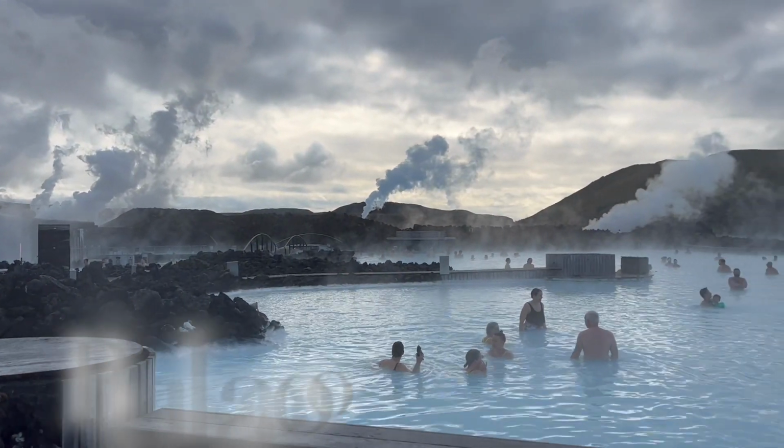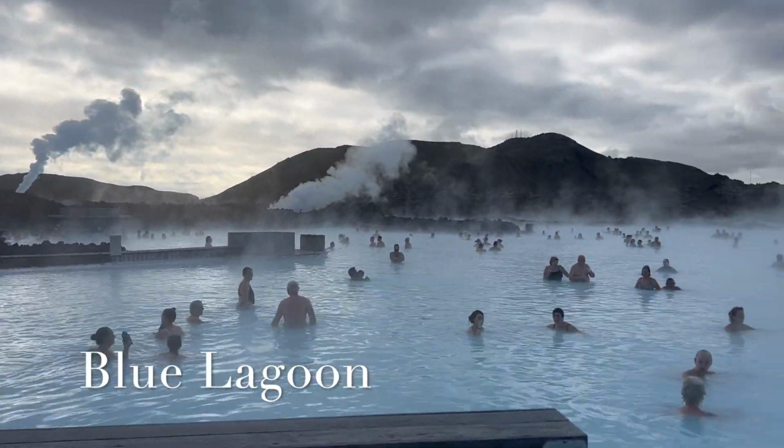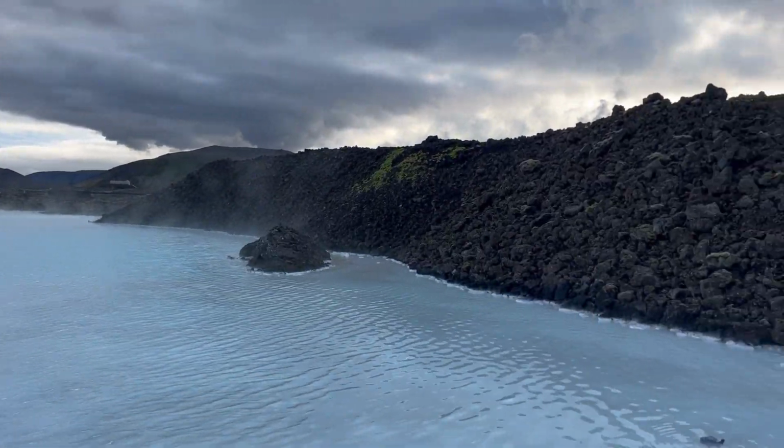Yes, it's a touristy thing to do, but it's also a highlight and must-see when you're on vacation. Plus, your skin's gonna feel amazing. Next, you're gonna wanna move on to what's called the Golden Circle. These are some of the biggest highlights in the country.